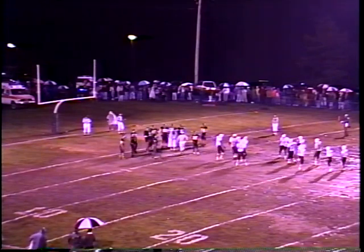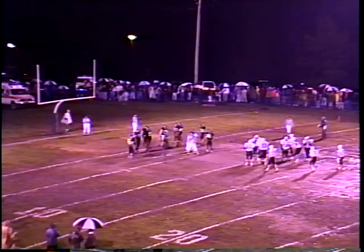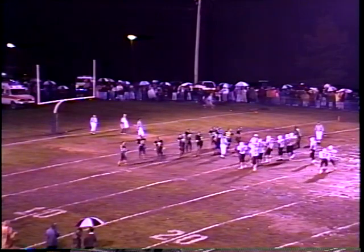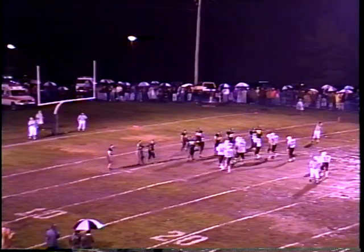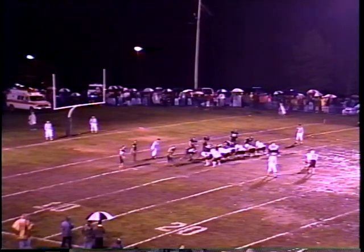Richard Ketchy had been doing a lot of the kicking for Pikeville, but Drage came over as an exchange student, I think, from England, and he's done a real fine job for the Pikeville Panthers this year. Pikeville's had such a good offense, they haven't tried too many field goals, but some of the point after kicks by Drage have been plenty long enough to be field goals.